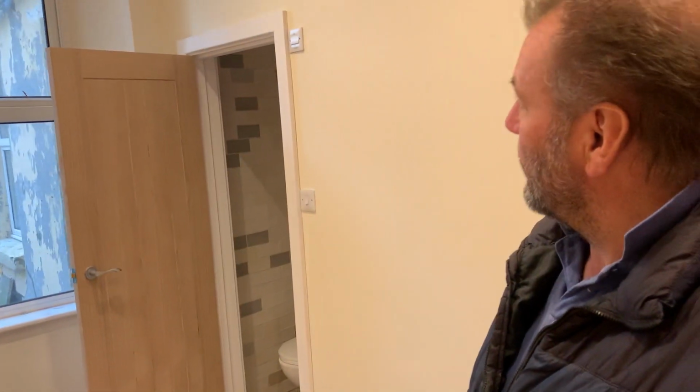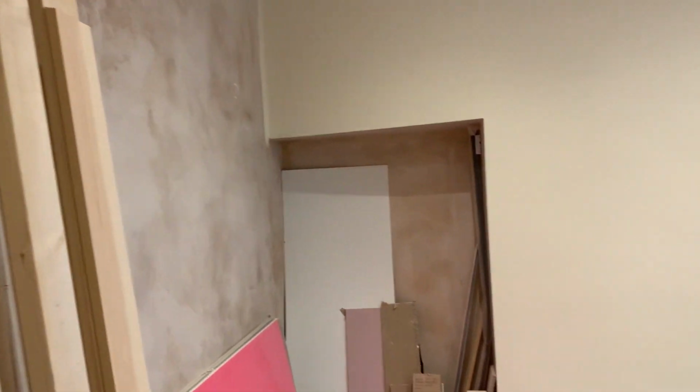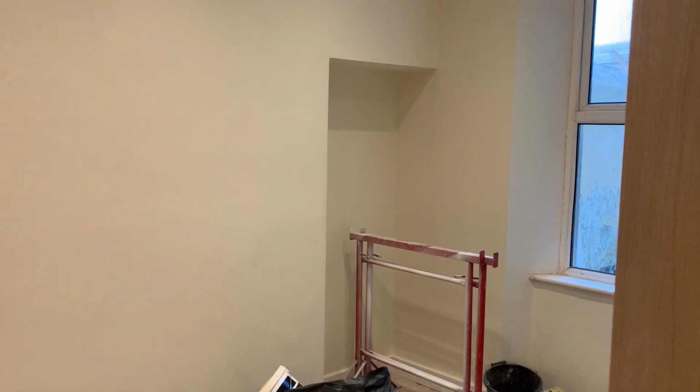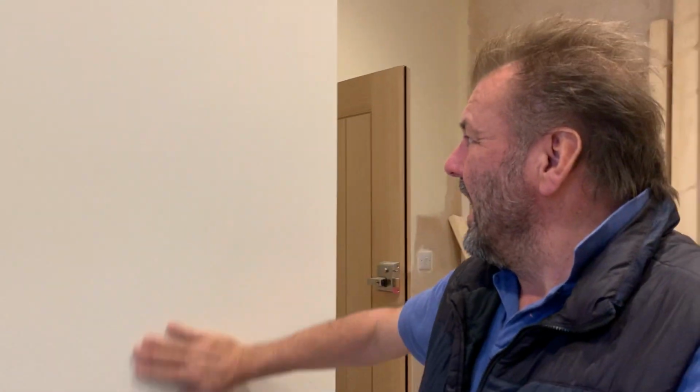So if we go into this room here, one of the ground floor bedrooms, really nice light space. You can see the difference that the painting makes. That's the walls unpainted and walls painted. I just went for magnolia. Now, I know this is a bit of a boring thing, isn't it? I did go for the classic white ceilings and magnolia walls. That isn't exactly pushing back the boundaries of interior design, is it?